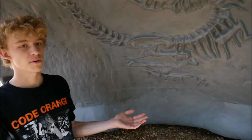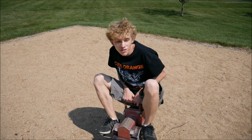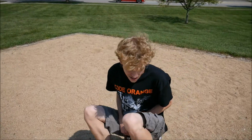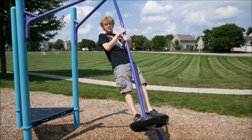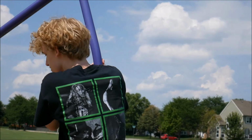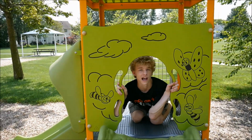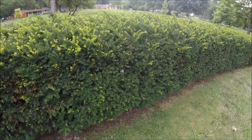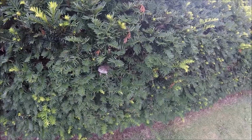Visual aesthetic of this park seen here is very 7. Fun factor 8. This thing is actually really fun. Parkiness is a 9. Size, gotta admit, size is only like a 3. This place is tiny. Jeez.